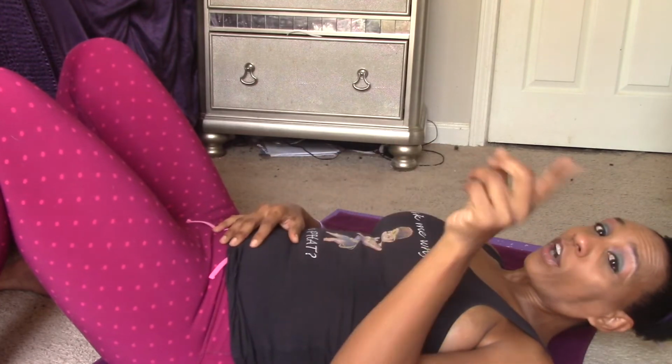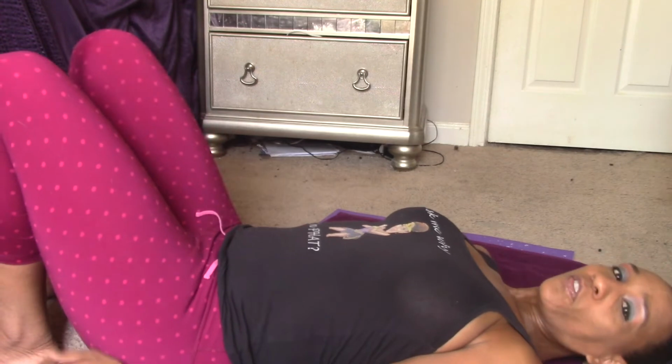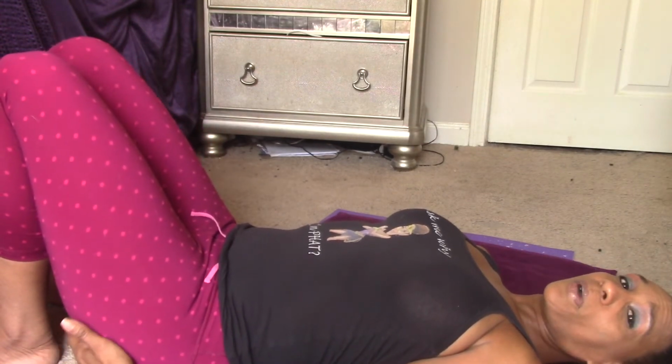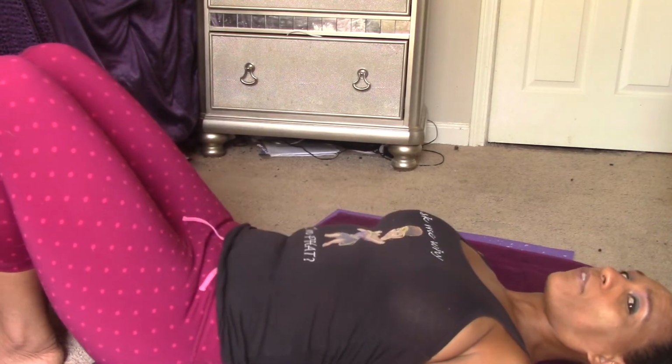Now, arching of the back is important. So what you want to do is you want to put your feet as close to your butt as you can, and you just want to arch your back like this, and you want to hold that for 20 seconds.